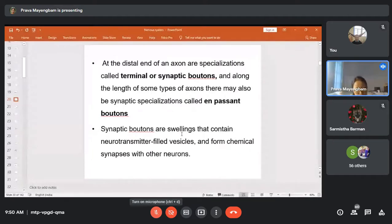Those neurotransmitters will now find their binding sites. Their binding sites will be on the postsynaptic neuron. Postsynaptic neuron means the neuron after the synapse, the neuron which is going to receive these neurotransmitters. The neuron which is bringing the information and forming the synapse is the presynaptic neuron. Do you understand what is the meaning of presynaptic neuron and postsynaptic neuron? Yes.